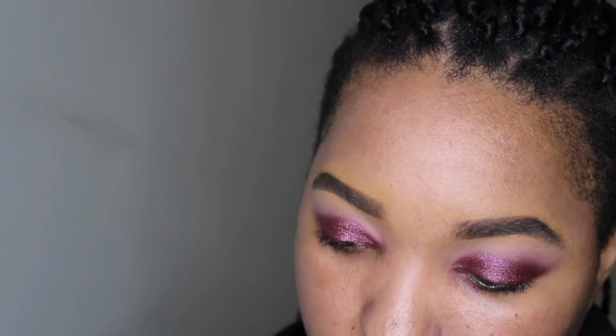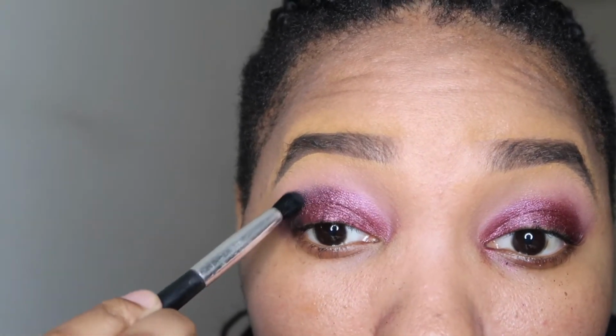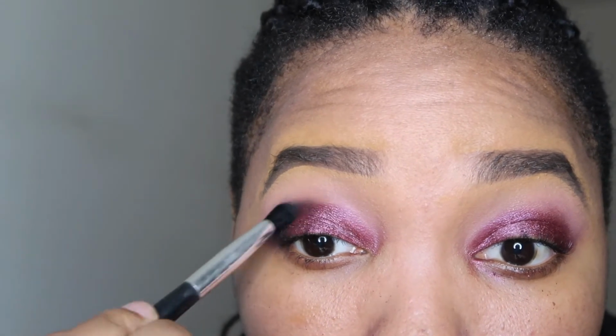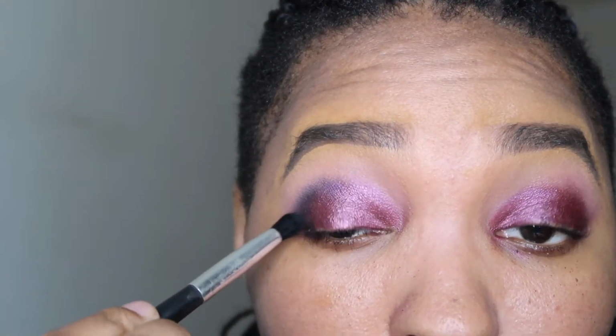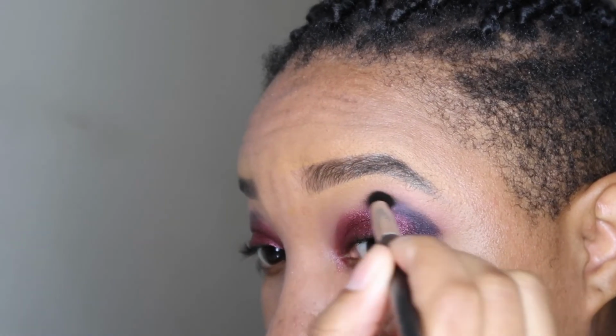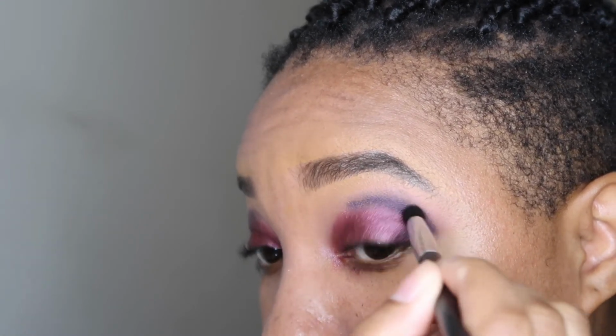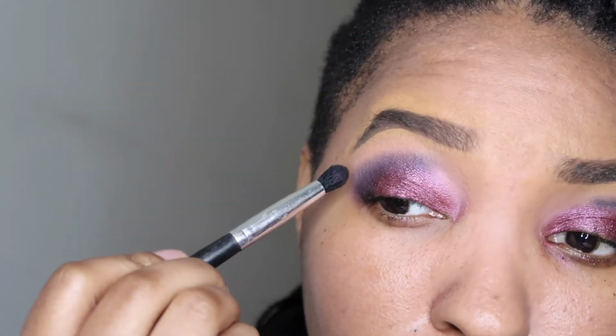I've got to be careful because there is some fallout when I dip my brush into it. So I'm lightly trying to blend it into my crease. I didn't plan for a smoky eye, but that's what we're given today. I like that it's pigmented. This LA Girl palette is really pigmented, so a lot goes a long way.